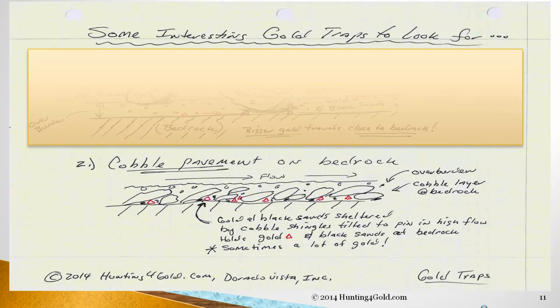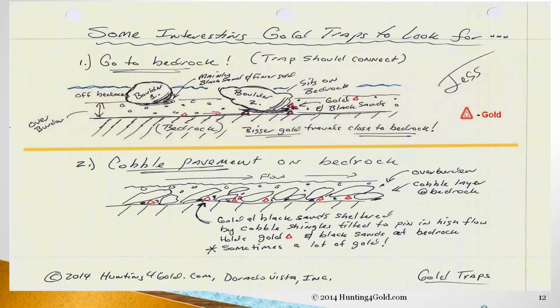That will hold gold and it will hold black sands, and it will tend to filter out the gold because it'll be open on top like a riffle. Sometimes it'll have a lot of gold. So those are well worth investigation. That's 2 kinds of traps that you should consider when looking at gold zones. And these are things you can look at pretty easily when the water recedes.